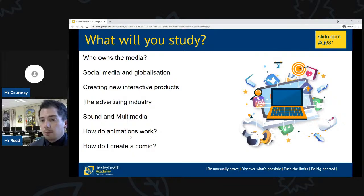Every unit, like I said, will be creating a new product generally. Whether that's a sound-based project, a paper-based product like a comic, for example, a multimedia product where people can interact with it, or an advert to go with the advertising industry. Each unit you do will specialize in a specific product that we will be creative and plan. We produce it and we test it out, and we go through the stages of the production process.